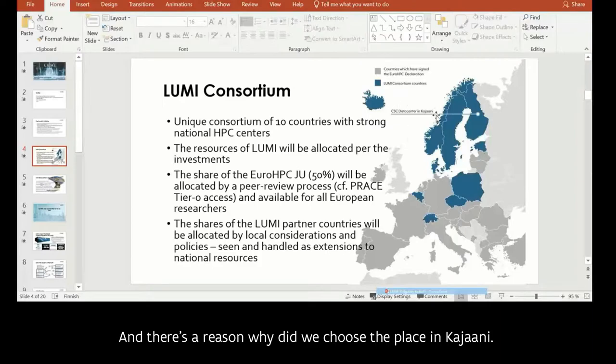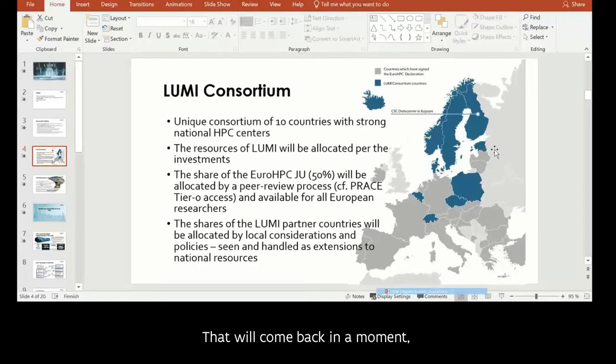There's a reason why we chose to place it in Kajaani, which we will come back to in a moment. But it needs to be understood that some other sites could have been possible. This is just a collaborative effort for building and operating this system together.